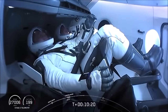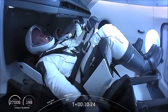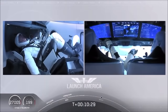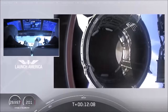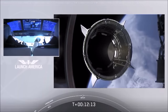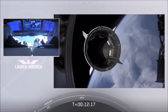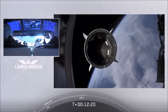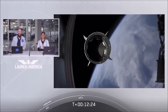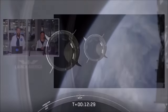Looks like we saw a zero-G indicator floating around there. I know Bob and Doug owe us a little bit about what exactly that is that they brought up with them. Dragon separation confirmed. Countdown one is emerged. Separation confirmed. And there's that call out. Dragon is now officially making its way to the International Space Station today.